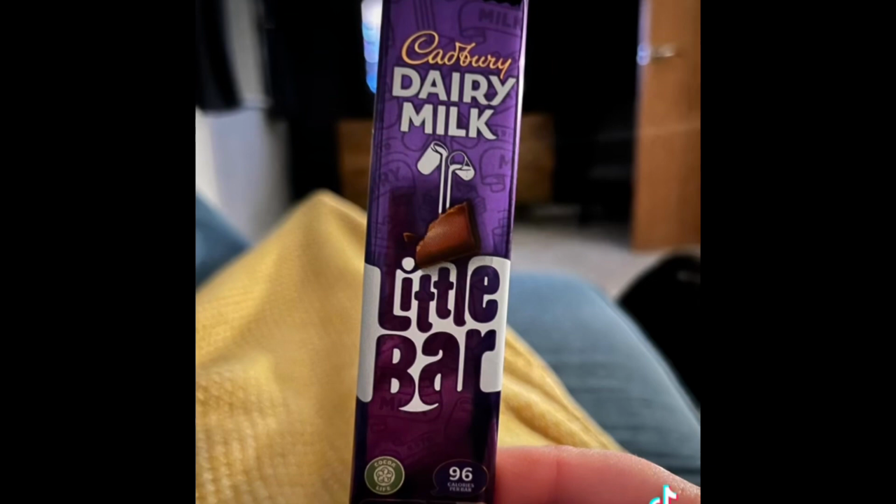I ended my day on 7 sins today, so I also had one of these little bars at the end of the day, and the rest of the stuff that I had during the day was no sins, so I'm pretty pleased about that, and see you tomorrow.